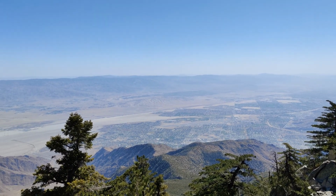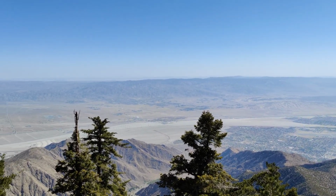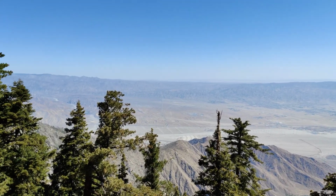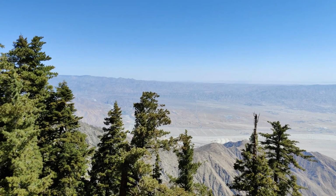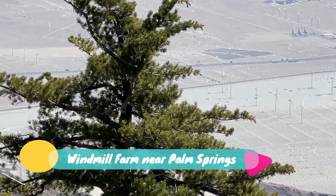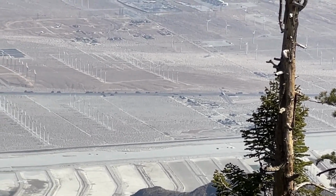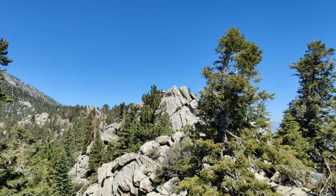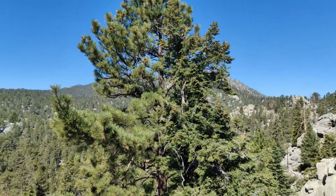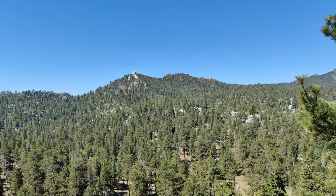What a view from up here, folks. You can see the desert down there, contrasted by the pine trees up here. Lots of open views. There's some of the peaks up there.